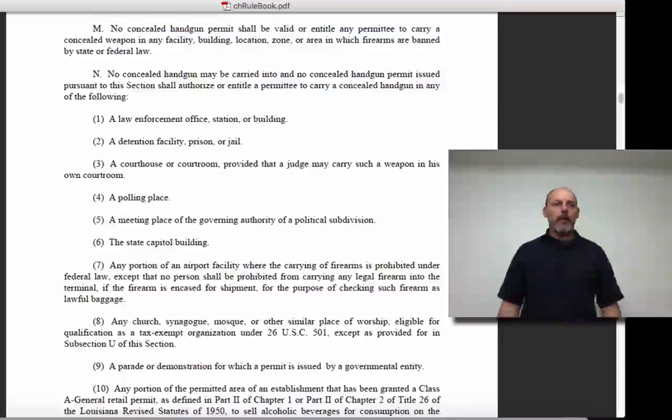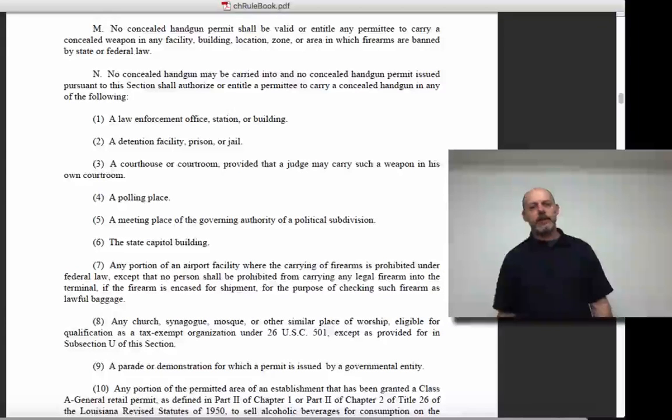Look at number 3, a courthouse or courtroom, provided that a judge may carry such a weapon in his or her own courtroom. And so the judge can carry concealed in his or her own courtroom. A visiting judge cannot. And you cannot carry into court. And so when you go to court, that's why they have the metal detectors. Leave your gun in your vehicle or leave your gun at home. You cannot take it into the courthouse or the courtroom.